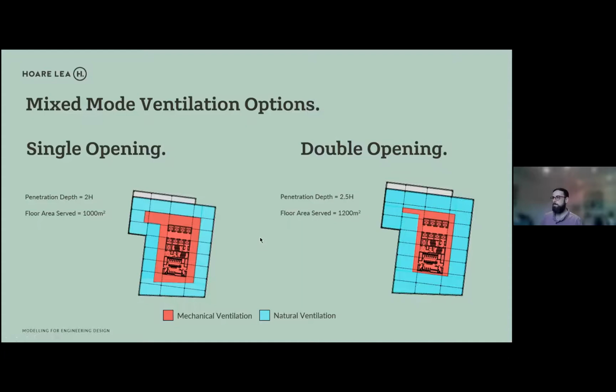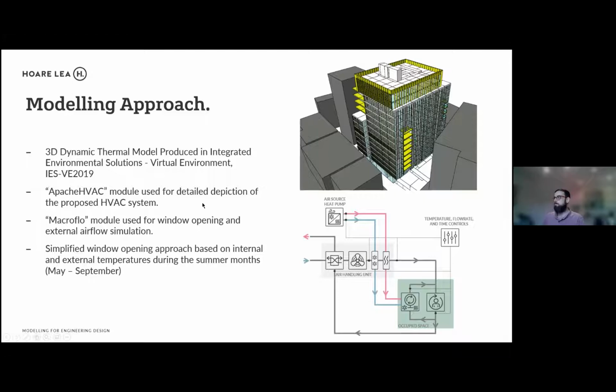So I'm just going to run through the modeling approach to get to the answers. The software we used was IES Virtual Environment, which is Integrated Environmental Solutions, the dominant package in the industry for energy simulation. The main competitor to IES is TAS, but we use IES at Hoare Lea, which I think is normally the case for many industry consultants. If you're unfamiliar with IES, the way it operates is a number of modules that stand alongside each other to inform the final result and simulation.